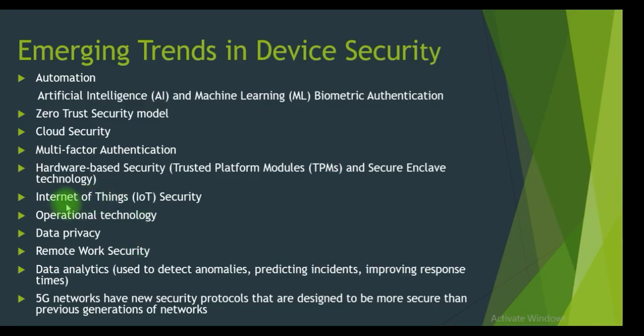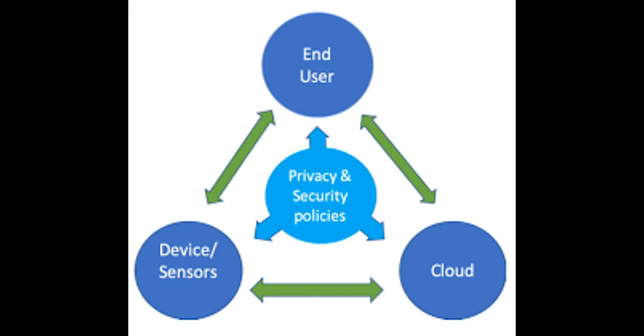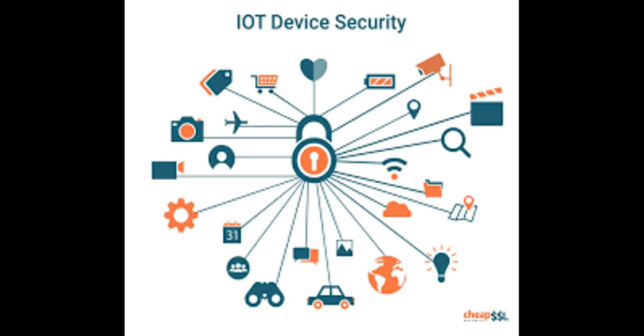We also have Internet of Things security. So here now we have IoT security best practices, and this includes things like device hardening and network segmentation. I spoke about this already. Ensuring robust protection against IoT specific vulnerabilities.